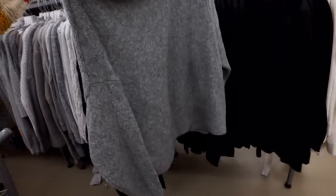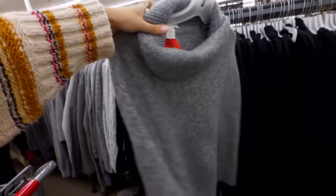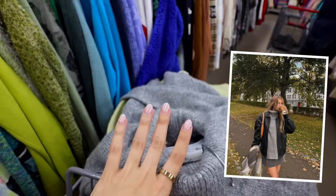And then gray. You guys, I never thought that I would be reaching for gray, but I've been liking outfits with gray so much lately. And the turtleneck situation here seems super wide, so hopefully it won't bug me.